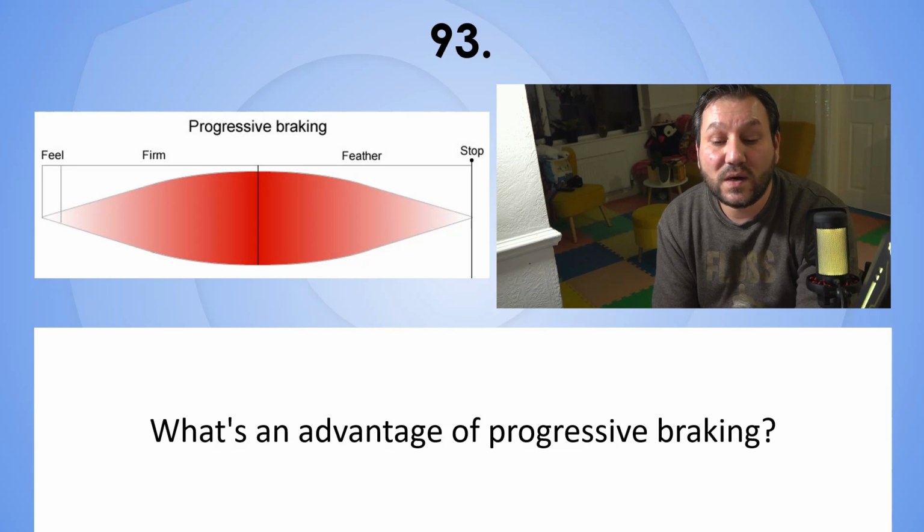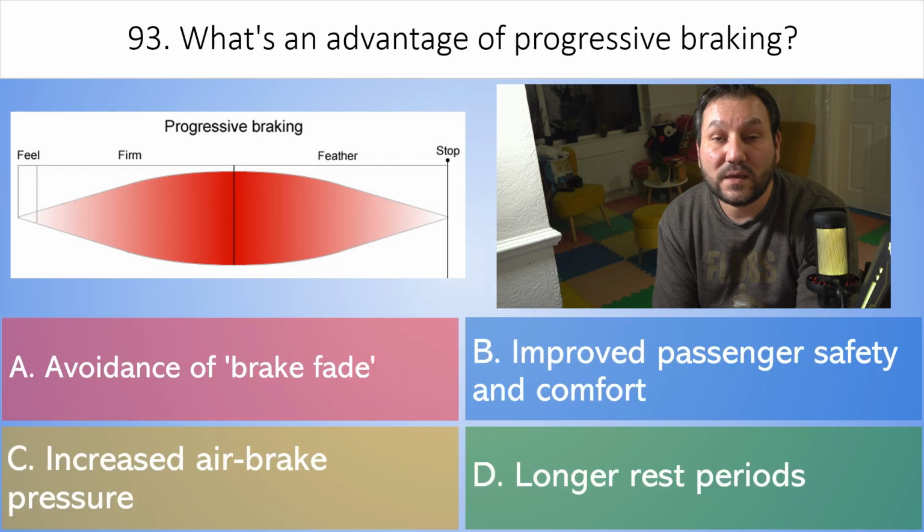93. What's an advantage of progressive braking? A. Avoidance of brake fade. B. Improved passenger safety and comfort. C. Increased air brake pressure. D. Longer rest periods.